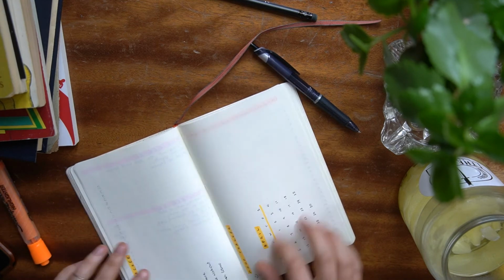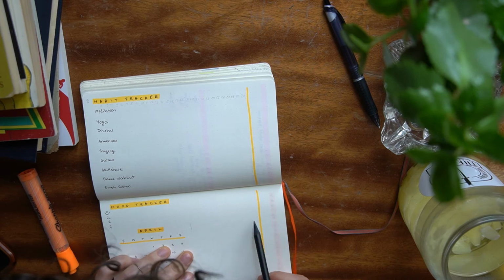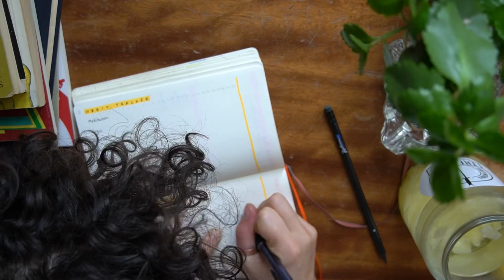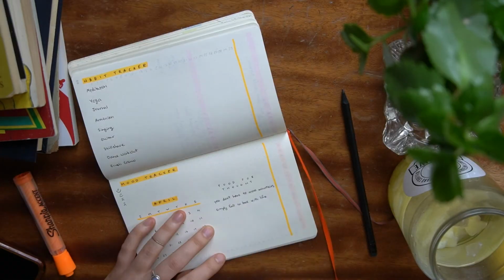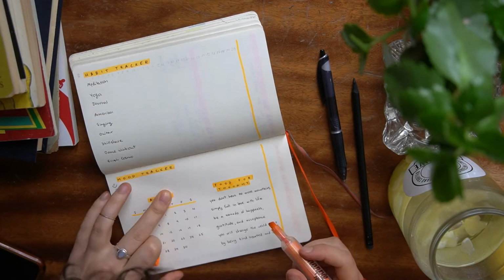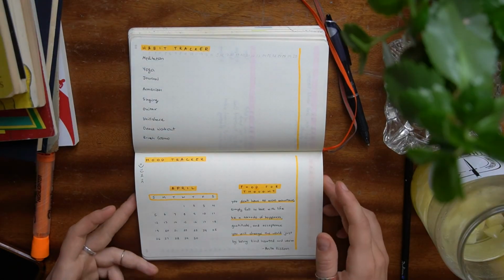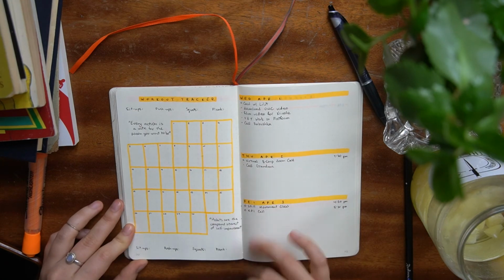Here I am finishing up the tracking page with some more quotes and motivation, so that every day when I open up to see what habits I want to do, I can refer to the quote, and that usually sets a theme for this month as well. So yeah, it's always nice to have a quote. And then now I'll just show you a final flip through. So this is what my setup for April looks like.